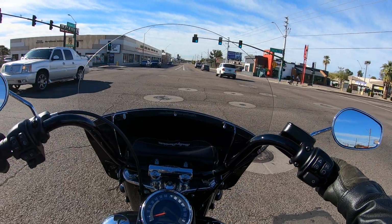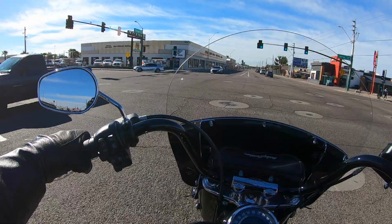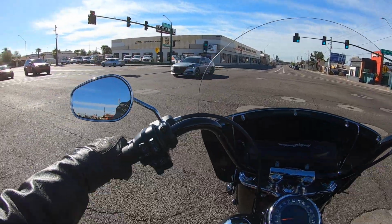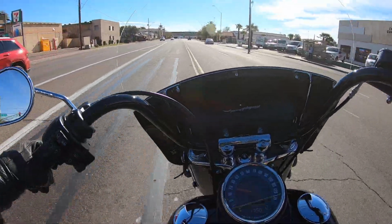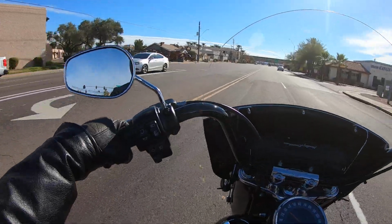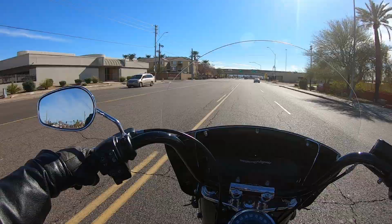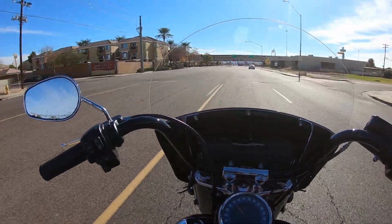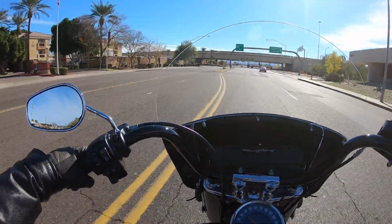So anyway, it's still kind of early to make any judgments about the 114, whether it's any faster than the 107. So again, just break it in. Feels like it's got plenty of power. I'm trying to keep the RPM in a reasonable range, under 3,000 RPM. Of course, with these big motors, 3,000 RPM will actually get you up to some pretty good speeds.